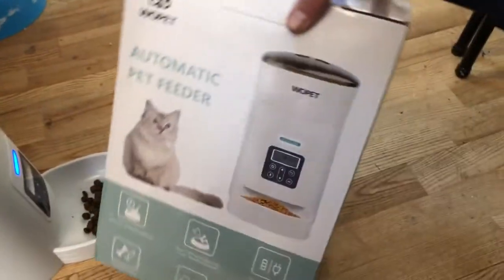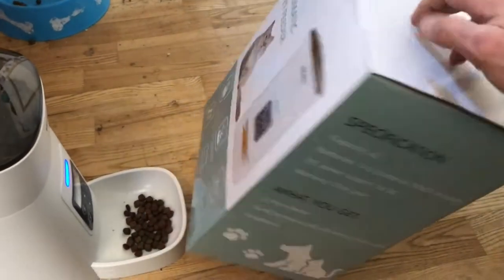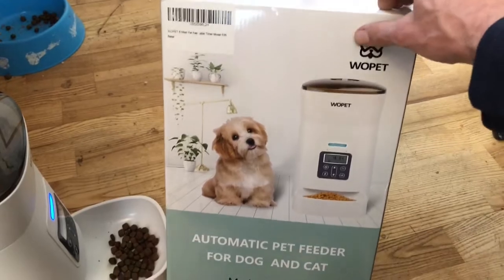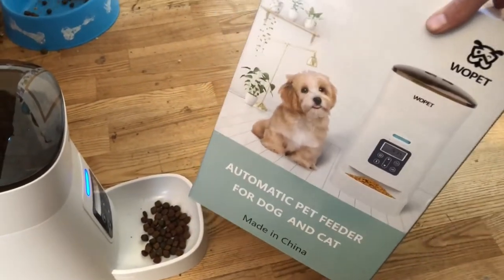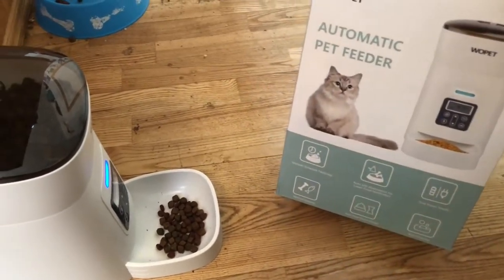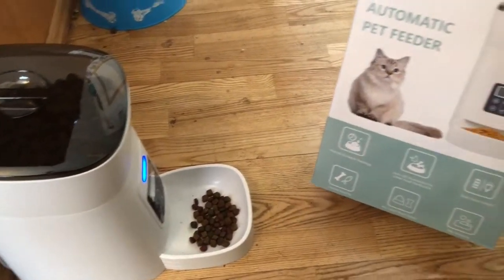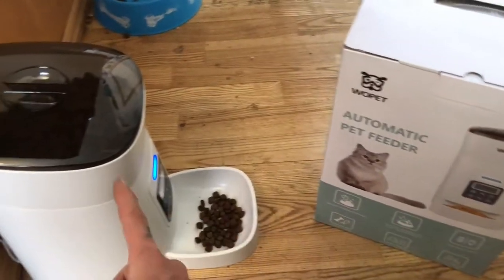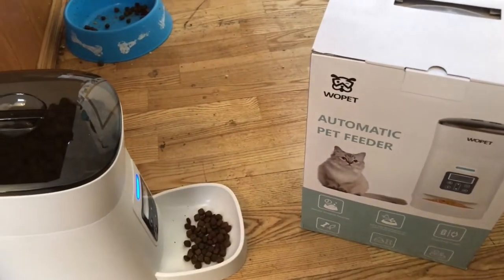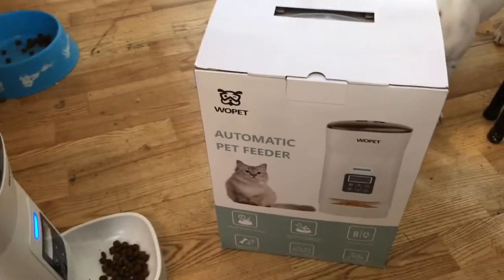So there you go. That is my unabashed opinion of this. I'm not at all recommending it unless you feel you want this, and you can obviously search elsewhere. I'm sure there's tons of companies that make these. Instagram right now is blowing up with the one that connects to your Wi-Fi and you can see them on a camera and it outputs a treat. So that might be more your style.